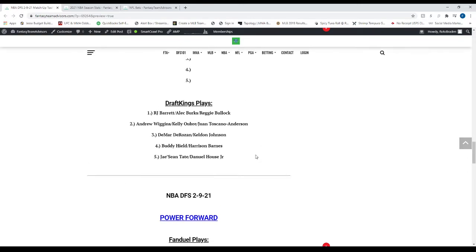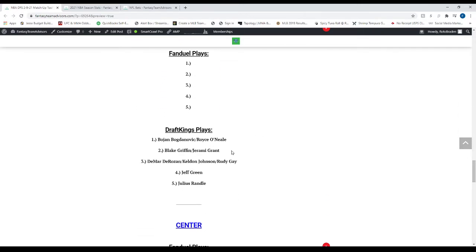Moving to the power forward, DraftKings plays: Bojan Bogdanovic and Royce O'Neale. Fantastic options there. I believe Royce O'Neale also has center eligibility, which you can mix and match there. Number 2 is Blake Griffin and Jerami Grant. Number 3, again, DeMar DeRozan, Keldon Johnson. Then we can throw in Rudy Gay, who also has some fantastic game logs lately, so we're looking at that.